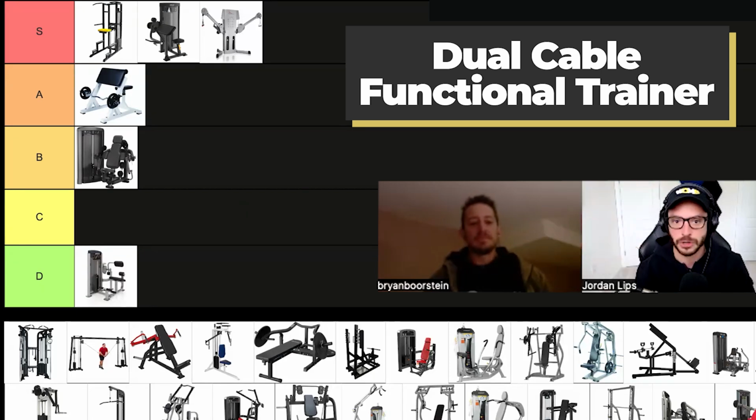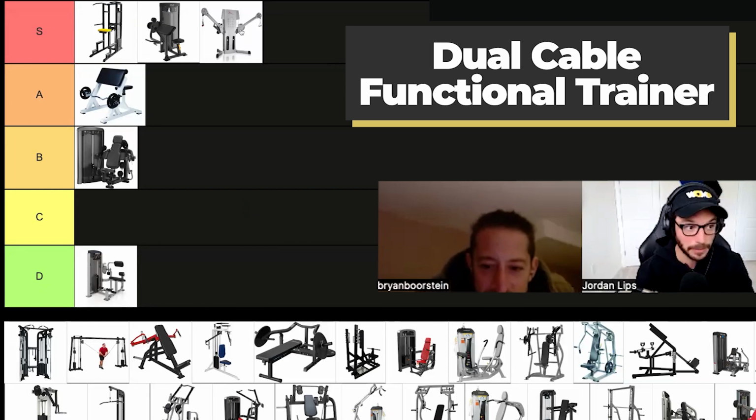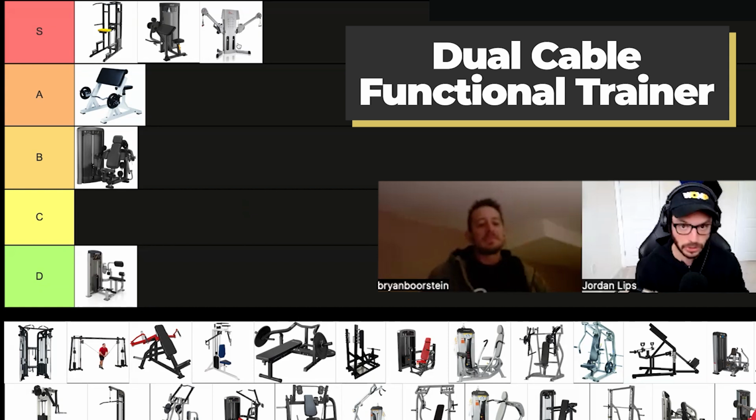Your stock standard functional trainer, dual cable station that every gym should absolutely have, is similar to what we just said, but without the ability to move the arms, externally rotate them, internally rotate them. They just go up and down.